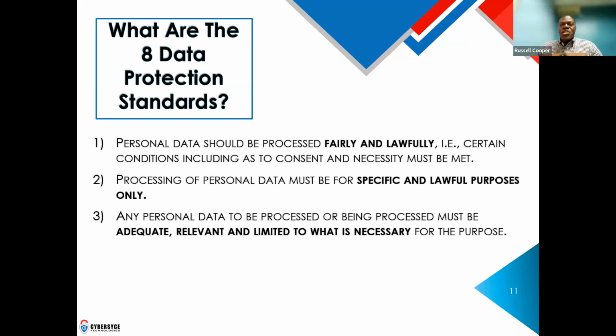So now data minimization really means that any personal data to be processed or that is being processed must be adequate, relevant, and limited to what is necessary for the purpose. So if you don't need to collect all that data, don't collect all that data. Sometimes you might go to retail stores and they want everything. They want your phone number, your email address, your mother's maiden name, right? Where you were born, what color is your car, all of that data. For what? You don't need all that data. So data minimization would mean that you only collect data for what you need.